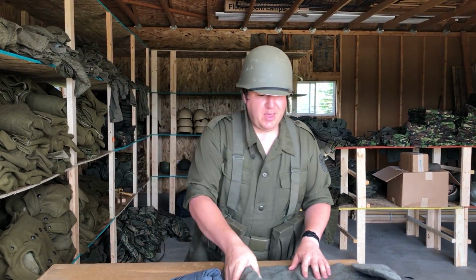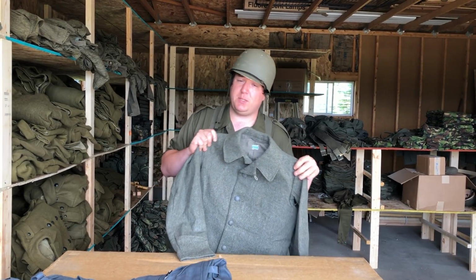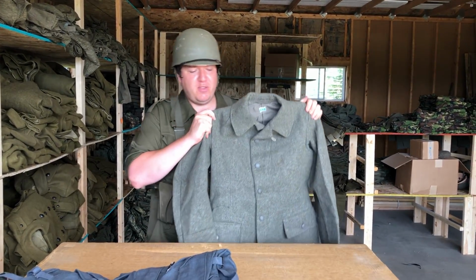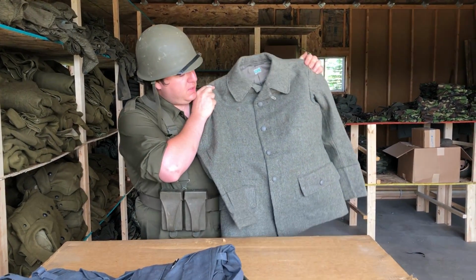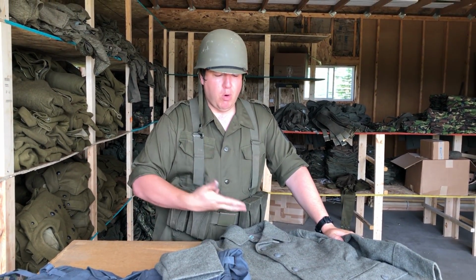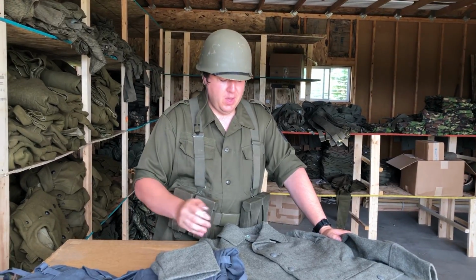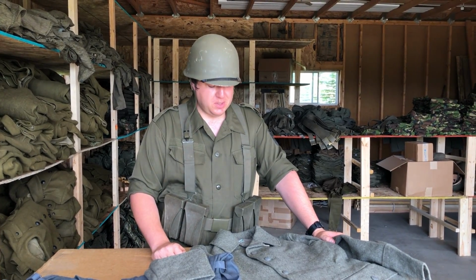So got that. Now we're going to go to this. This is an item that I haven't had in a long time because my supplier has been sold out of them for a long time. And they had a few, so I grabbed up everything they had. By a few, I mean around less than 20. These Swedish M3958 wool tunics. So these were used from World War II on through about the 1960s, specifically by the Navy. They loved them, and the Army still used them as well in winter conditions and stuff.